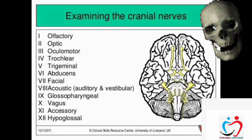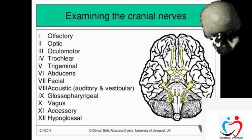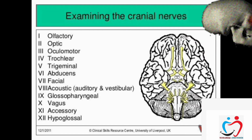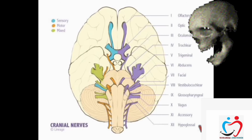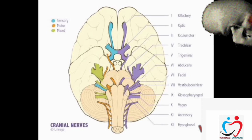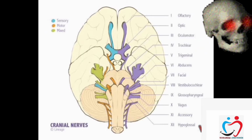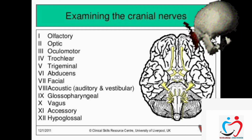The 5th cranial nerve is the trigeminal nerve. It has both sensory and motor function. The sensory part supplies the face, sinuses and teeth, and the motor part supplies the muscles of mastication. Then the 6th cranial nerve is the abducens nerve. It supplies the external rectus muscle. The 7th is the facial nerve. It supplies the muscles of the face.